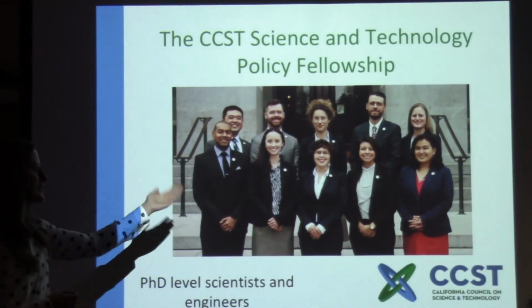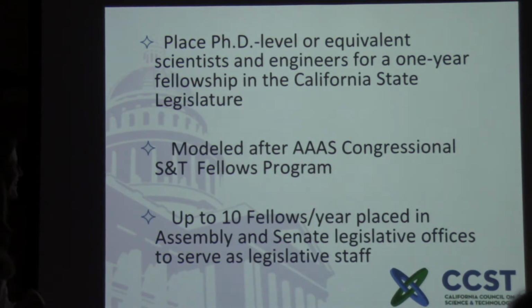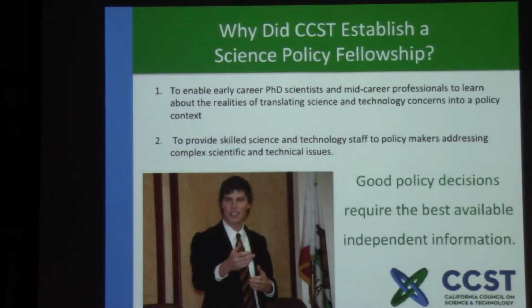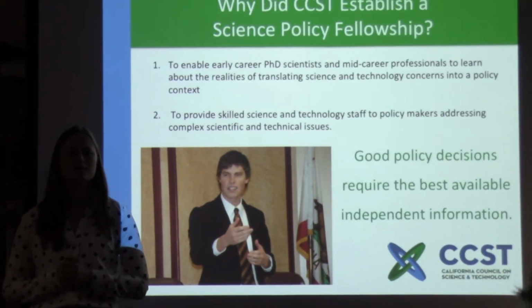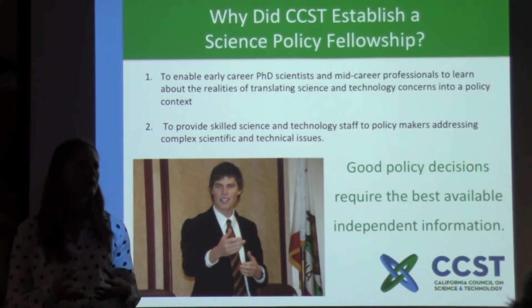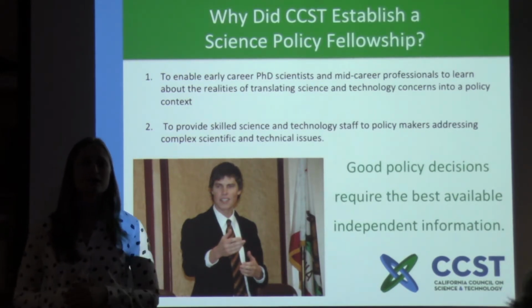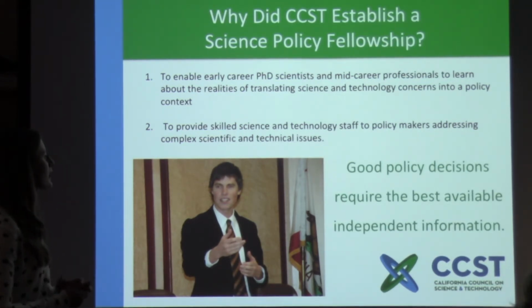So every year they take 10 PhD level scientists, and they give us about a month of training, and then they stick us in the state legislature as staff. And we spend a year working on policy, basically. So the idea is to give the scientists, us, some experience with policy. For me, it was a great opportunity to see just how science actually is involved in the policy-making process and how that science can best be packaged and put forward so that it actually can be made use of by legislatures. And the state legislature basically gets access to highly trained folks with technical backgrounds.